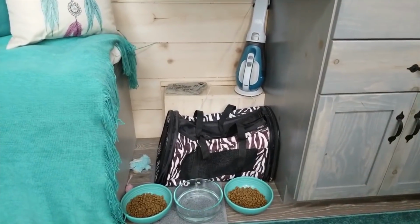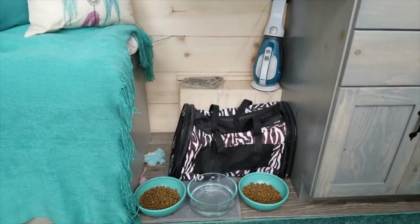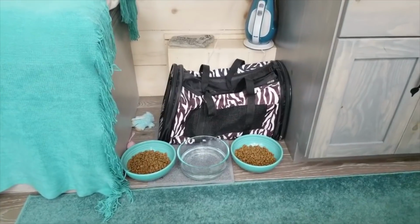And then my little cat area, as you all know, this is storage for their food. It's out of the way.